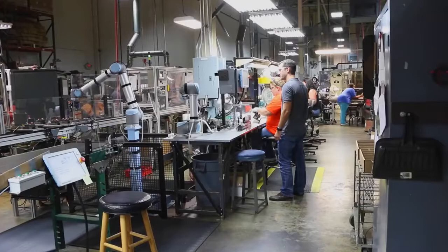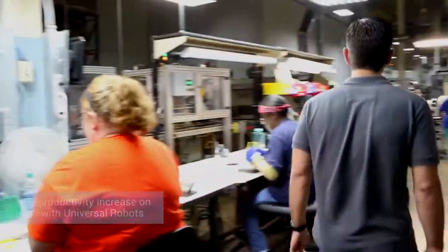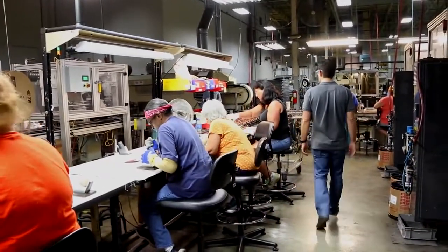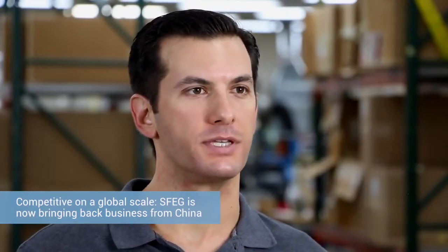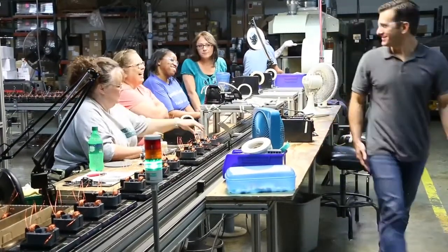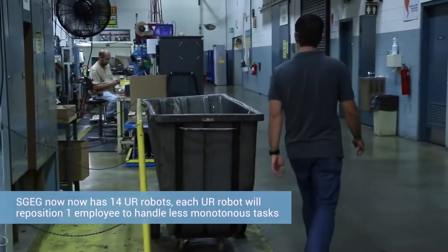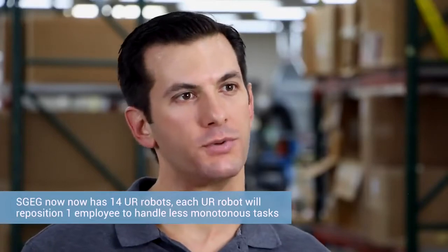from the humans. What we've seen with implementing the Universal Robots is about a 20% increase in productivity on the lines which we put in the robots, as a result of having a pace setter with the Universal Robots working hand in hand with our people. We've seen the ability to get much more competitive when we go out and look for new business, and we can compete with anybody. We're bringing back business that used to be in China or that we used to source in China. We've been able to reallocate some of our employees to other areas where we've seen growth in our business. We're seeing about a one-to-one movement of people from where we put in a robot to allow us to move one person to another area of the business.